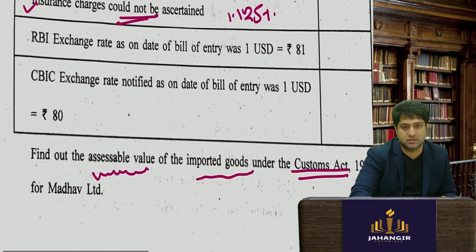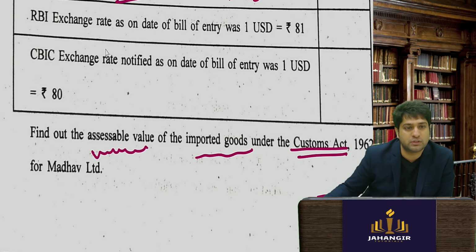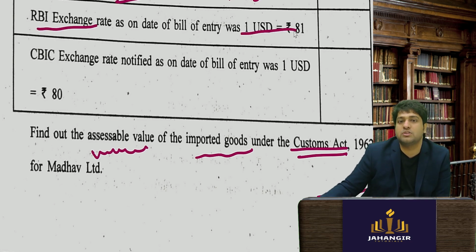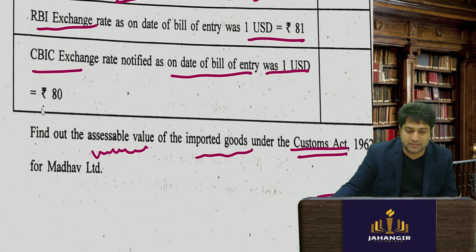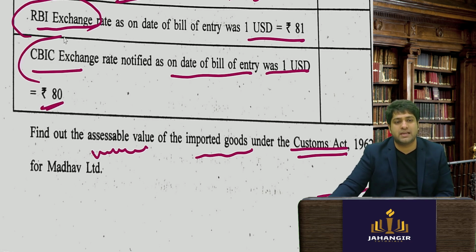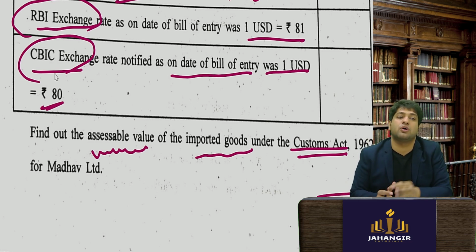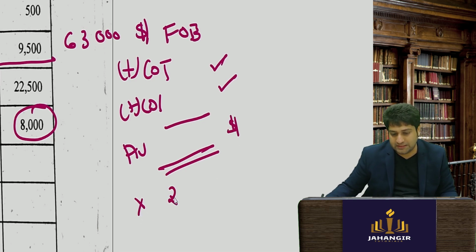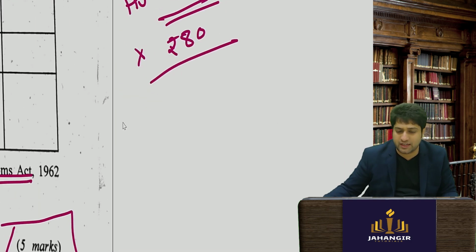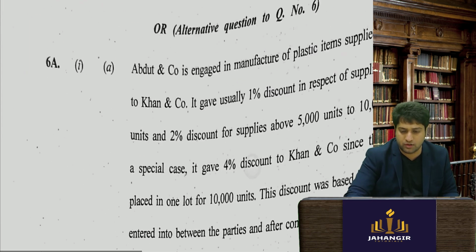Now this will be in dollars, okay. So which rate will you take? Now, because we have to pay in rupees, right? We need assessable value in rupees. So you will see that the RBI exchange rate is given, $1 is rupees 81, and here they've given CBIC rate on the date of filing the bill of entry is this much. So which rate should we take, RBI rate or CBIC rate? So obviously we are doing Customs Act, we know RBI rate is there, but specifically Customs Authority have given the exchange rate, so we will always take 80. So whatever you get as the assessable value in dollars, you will multiply it with rupees 80, okay, exchange rate, and you will get your assessable value in rupees. So it was a fairly easy sum, student could have got 5 marks, okay.